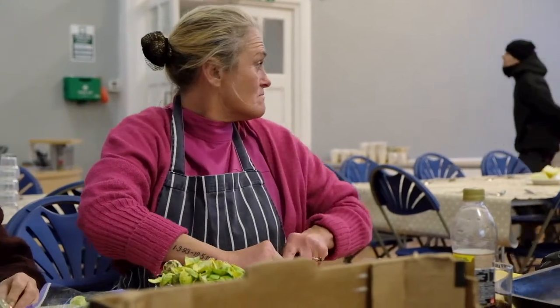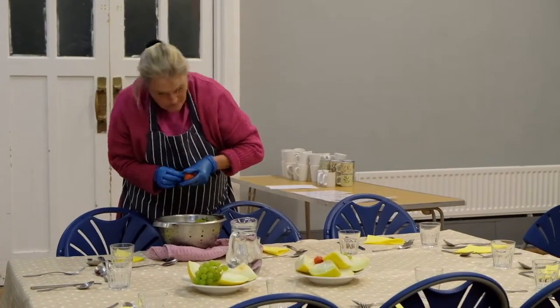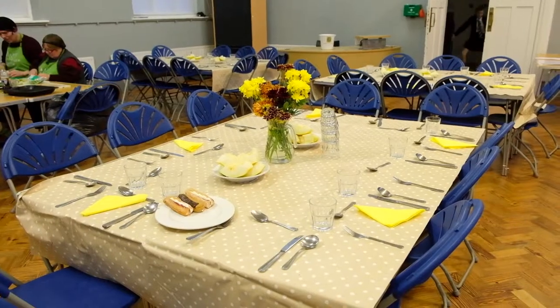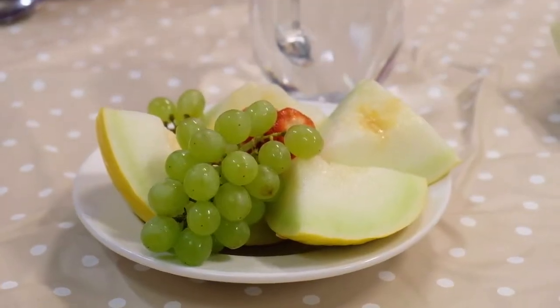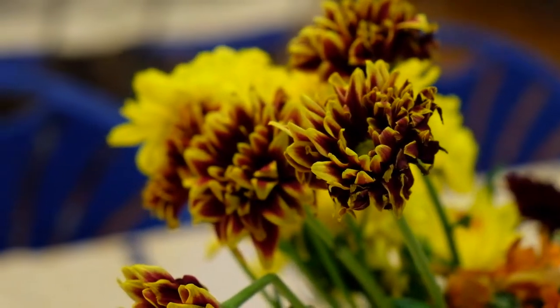I come early, so I go in the prayer room. And then I do a bit of everything, don't I? I lay the tables, I make the tables look pretty, I cut the veg, and then serve. I do a bit of everything, really. I like to make everything look a little bit prettier.